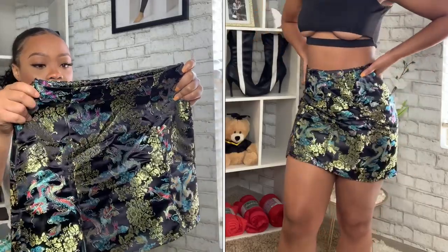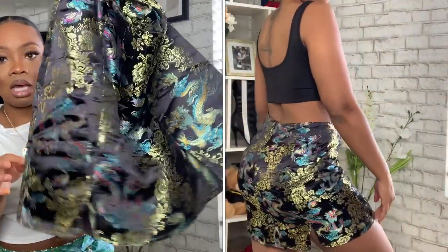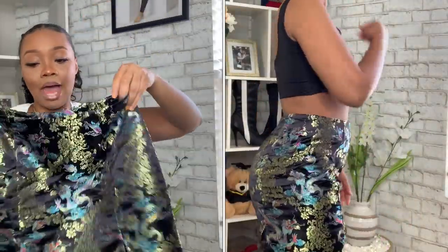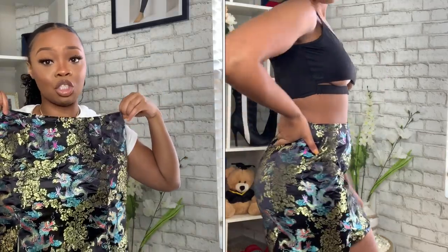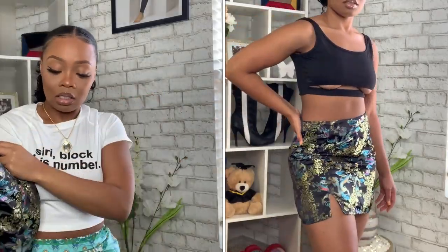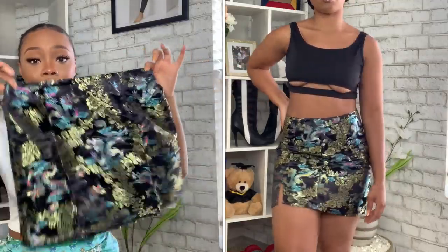And it's just these different colors in it. It has like the dragon print on it. It's really, really cute. It's mad cute. I love it. I love skirts. I'm a skirt girl for sure. I feel like with skirts you can do anything with them. But yeah, I love it so much. Like, this is something that I cannot wait to wear. Like I said, I got it in a size small.